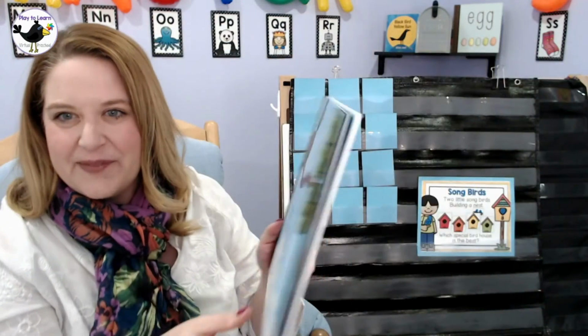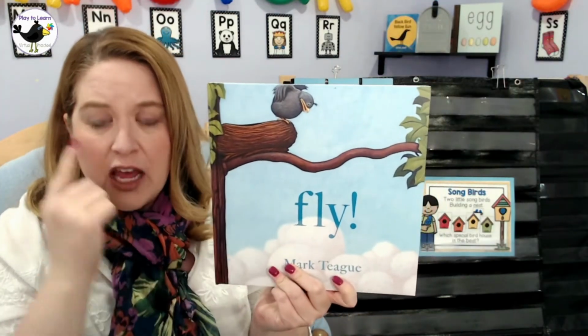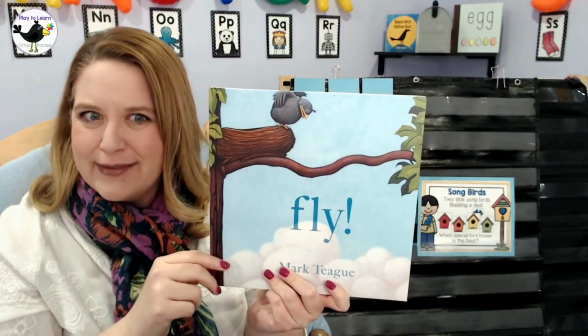Good night. Have you ever read a book like this that has no words and you only look at the pictures? It's interesting. It's a different way for your brain to think and to learn, isn't it? I love wordless books. I think they're so interesting. Every time I read them, I notice something different in the pictures.